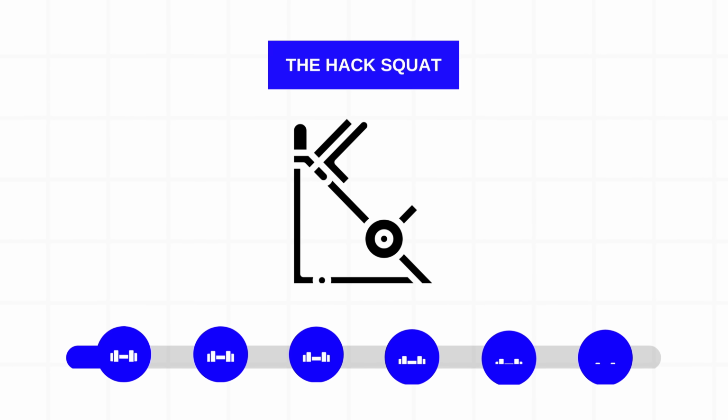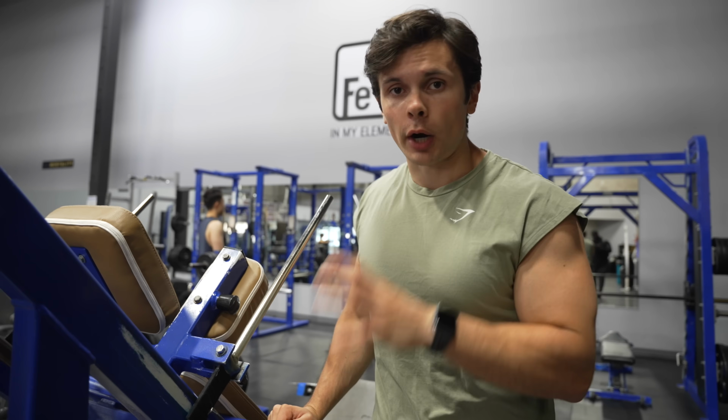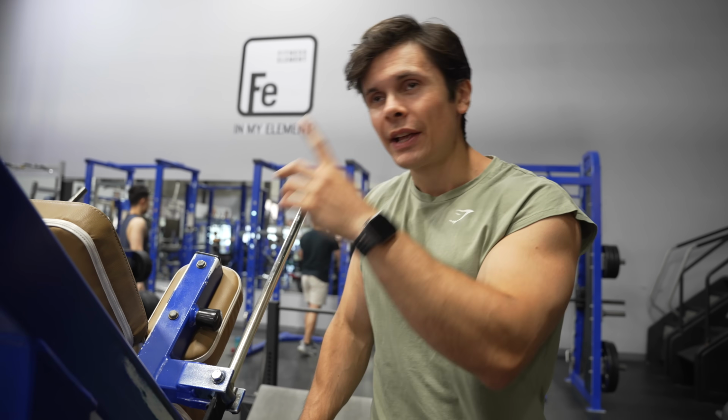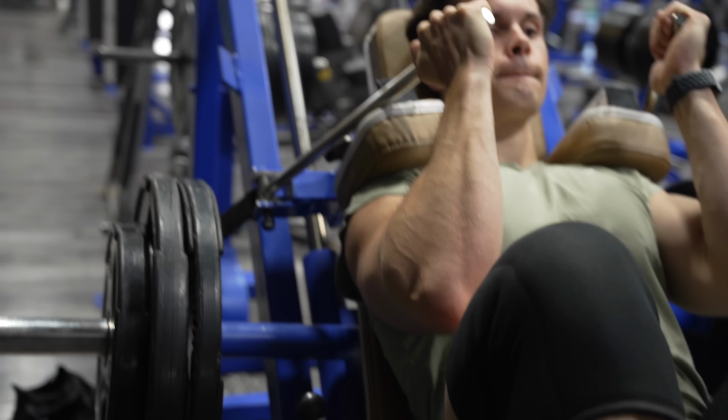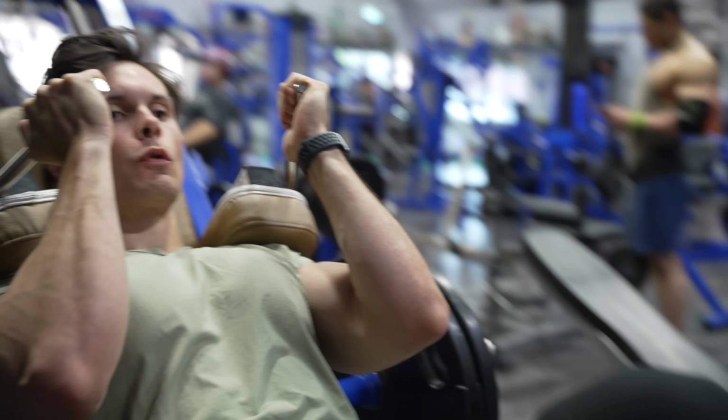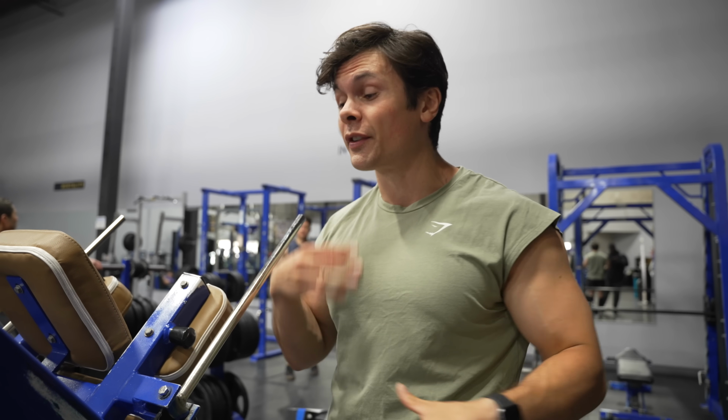The first exercise is the hack squat. So I've actually ditched barbell squatting altogether, but the funny thing is the better and stronger I get on the hack squat, the stronger I am on the barbell squat. So the reason why I like the hack squat over the barbell squat is because you're able to put more volume on your quads and push closer to failure without having to worry about risking injury, especially on your lower back.